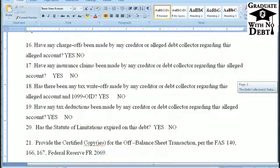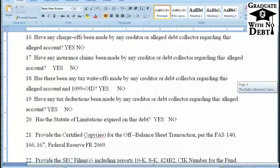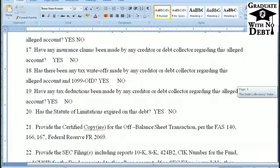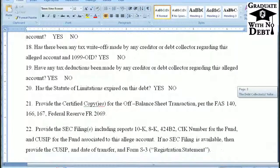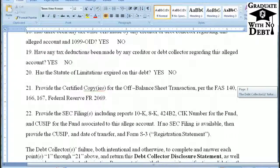Have any charge offs been made by the creditor or alleged debt collector regarding the alleged account? Have any insurance claims been made by the creditor or debt collector? Has there been a tax write-off and OID, 1099 OID? Have any tax deductions been made by the creditor regarding the alleged account? Has the statute of limitations expired for the debt?